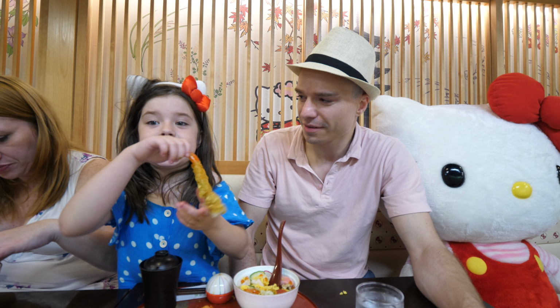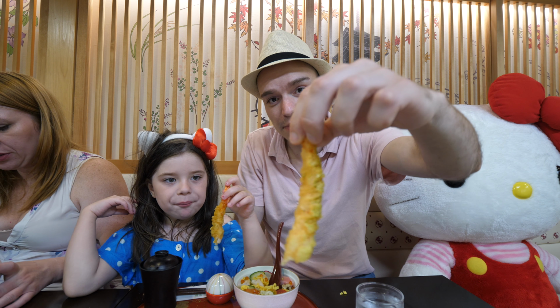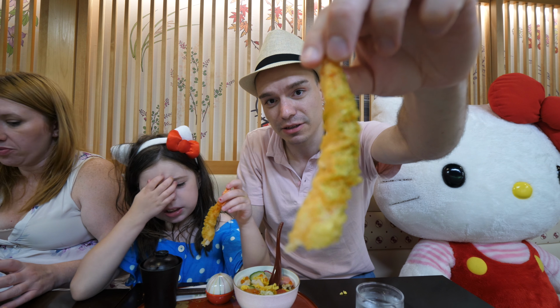Let's taste this. Gonna have a little taste. It's basically shrimp with some green powder. It looks like matcha powder sprinkled all over it. Let's take a bite. That works, yeah. It's very crunchy, very fresh.